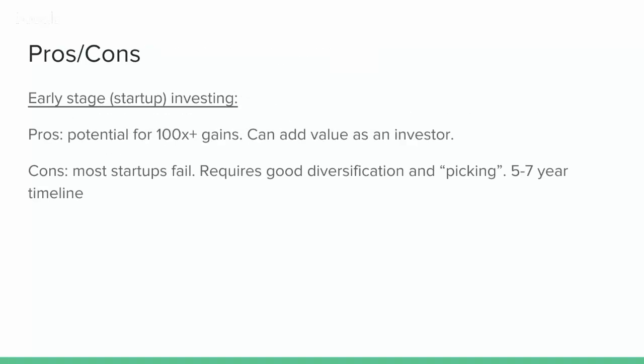All right, so just a basic breakdown of the pros and cons for early stage versus late stage. For early stage, the pros are obviously that there's a larger potential for gains. Literally, 100 times your money gains are not too uncommon. I say that with a little bit of reservation, because I've seen them happen. I've had 40 times myself, but 100 times is relatively rare, and you have to go in realizing that 7 out of 10 companies are going to fail, just on average.